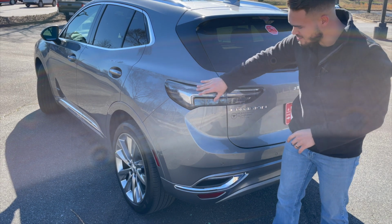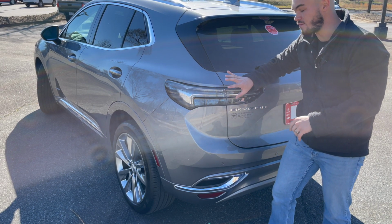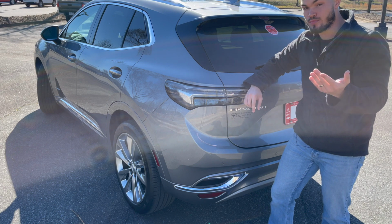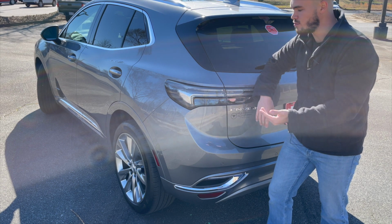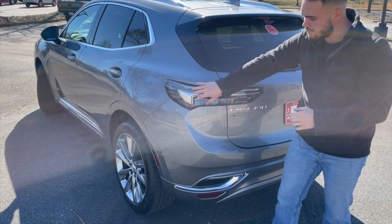In addition to that, you're gonna notice that it's kind of a grayscale tint to the taillight. That's actually, from what I'm told, only available on the Avenir trim, and I think it looks phenomenal. European companies like Porsche especially use this all the time. I think it's a really good look, and it brings the upscale aspect of this vehicle to the fore, which is really nice. Now, this is a full LED unit.